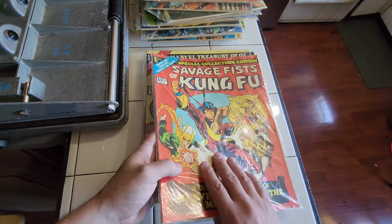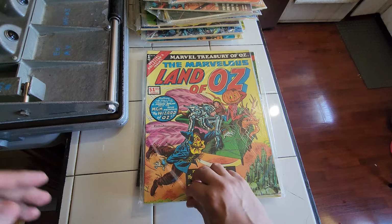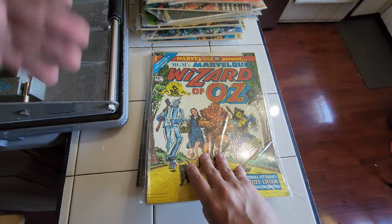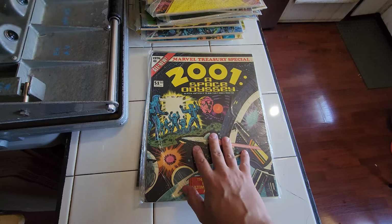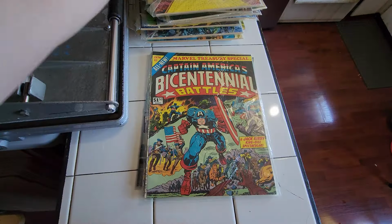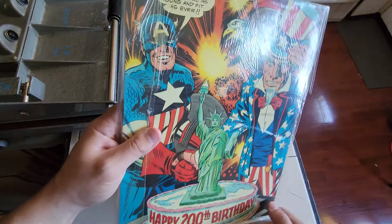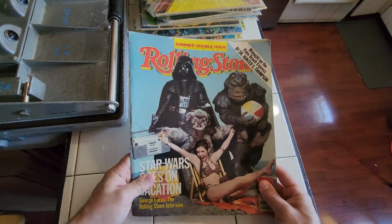Savage Fists of Kung Fu. And then these are actually pretty... I think this one's like 40, 50 bucks, but this one's about 150 from what I've seen. And this was kind of surprising too. This one's about 150, 200 as well. Bicentennial Battles. And that's kind of cool.